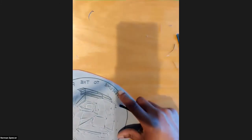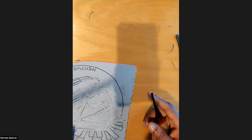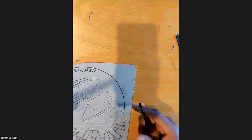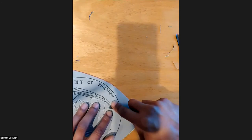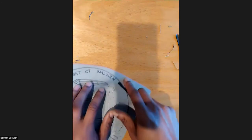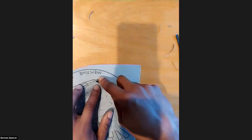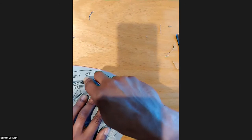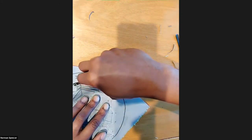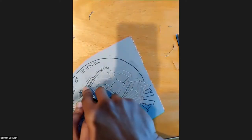I made this small because it's going to be a small sticker, and I knew that I was going to do it for this. I just didn't want it to be too large, so that I had enough time to go through the whole process. It just depends as far as the sizes.